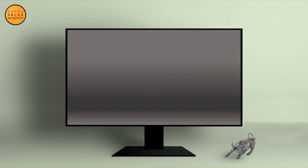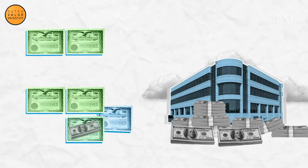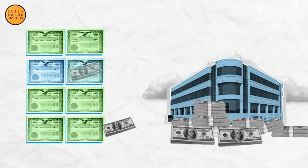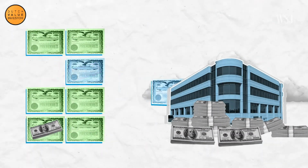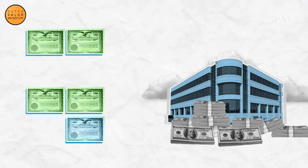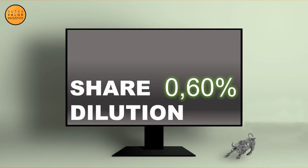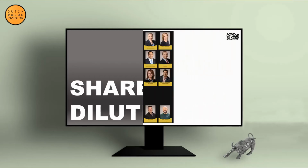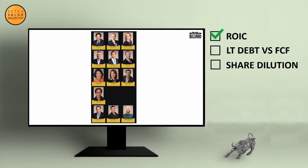And finally, number 3, share dilution. I do not like it when management is reducing my share of the company at a higher rate than 1% compounded per year. I'd rather have them buying back shares and increasing my piece of the pie. For Activision, looking at the last 5 years, management has been issuing shares at a 0.6% compounding rate. So looking at these numbers, I believe management is capable and efficient and seems to have the shareholders' interest at heart.